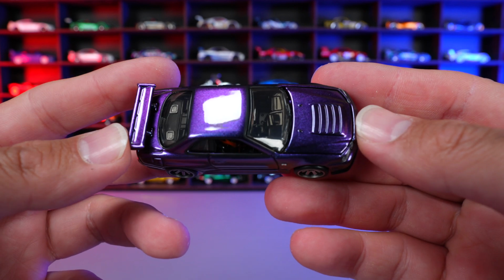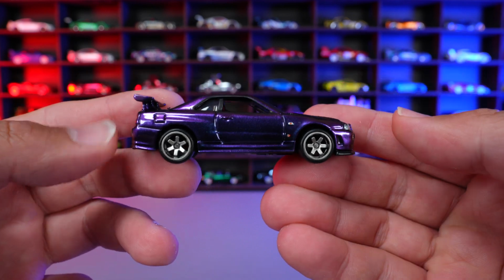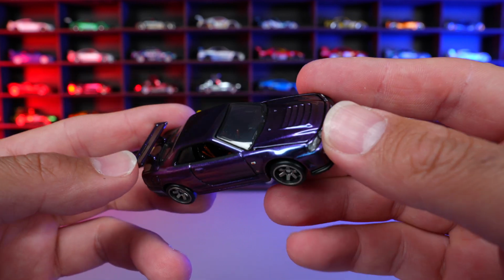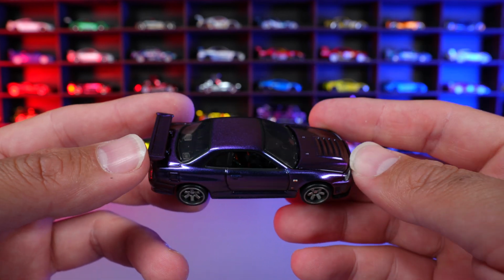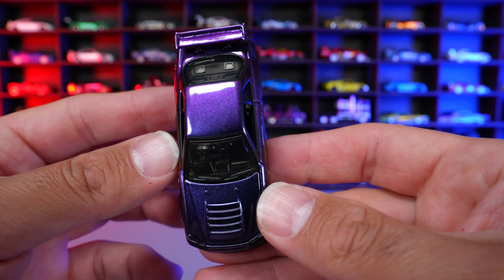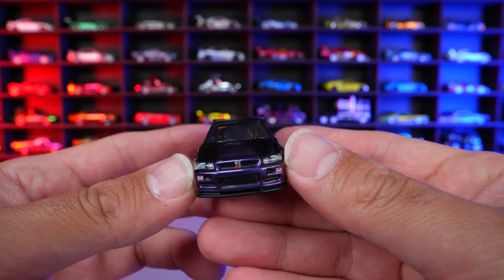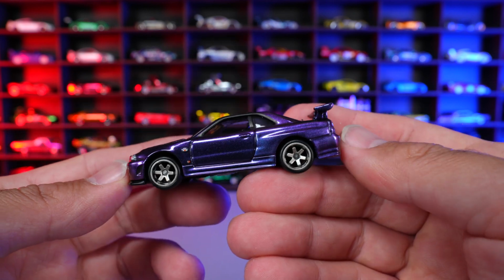And looking at the purple color itself, first of all, you can kind of see the metallic sparkle in my lights right there. But this one appears to have a slight bit of orange tint to it. It's not as chrome based, it's more of a metallic based paint color. And it's got just a slight bit of rainbow in it. So it's definitely a different color.